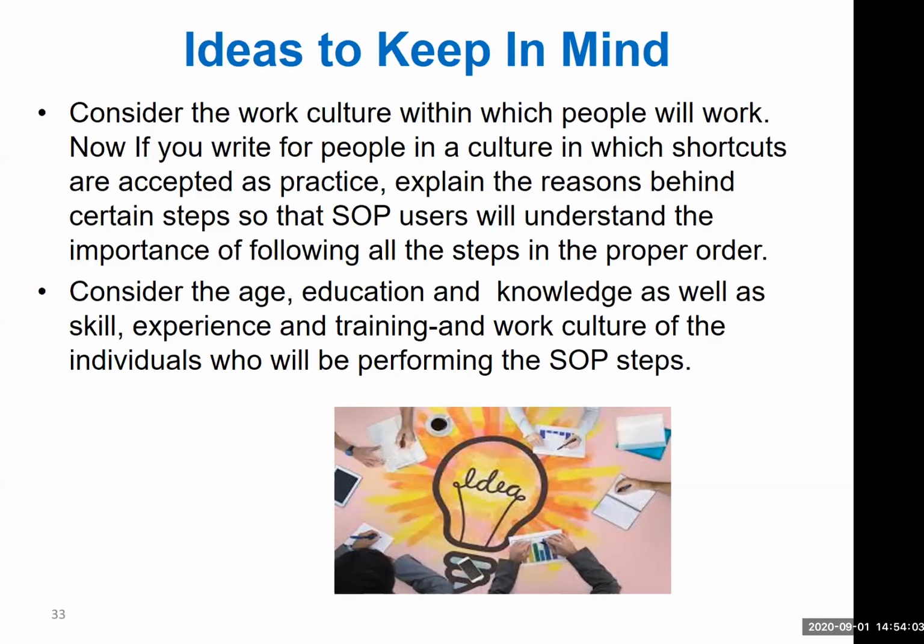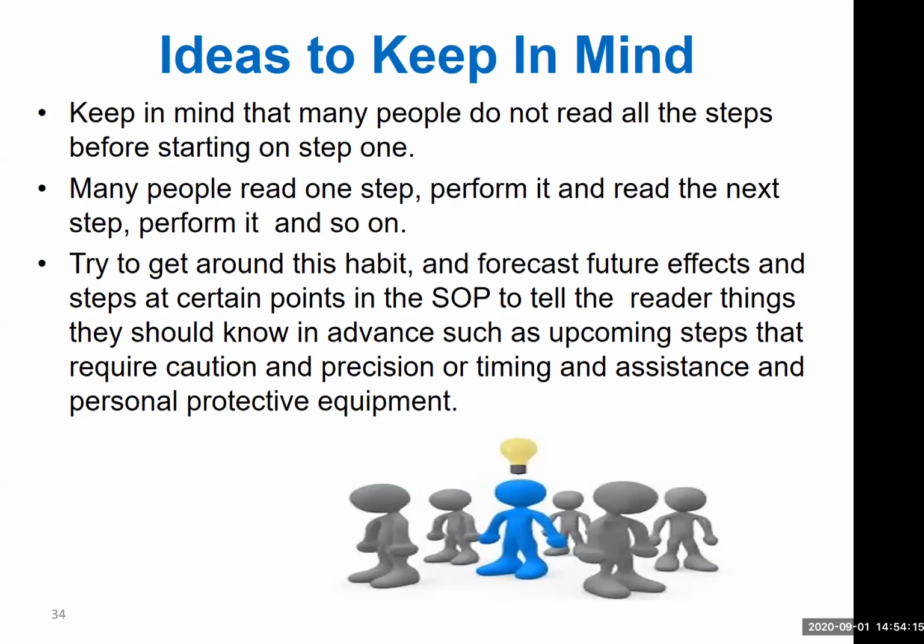We also have to consider age. We have to consider education and knowledge, as well as skill, expertise, training, and the culture of individuals who are performing the steps. We have to keep in mind that people do not read all the steps before starting. I don't read all the steps before starting sometimes. So many people will read a step, they perform it, they read the next step, they perform it, and so on. And this again is why we bold important information, we highlight it, we put notes. And when we're putting a note in an SOP, we want to bold it in capital letters because we want it to stand out. That's information that is necessary that they're going to need to know.